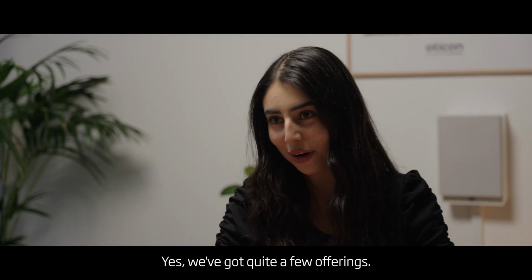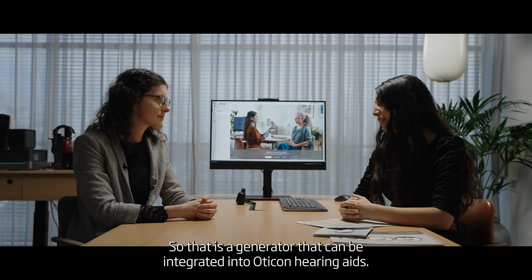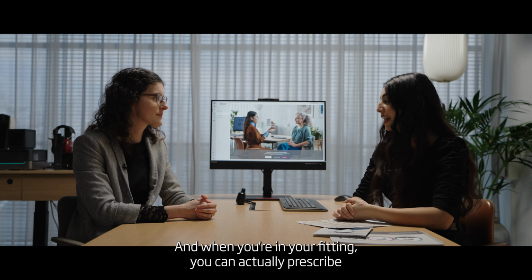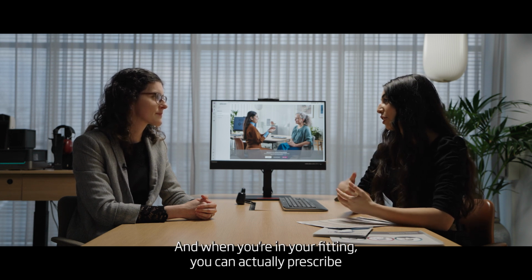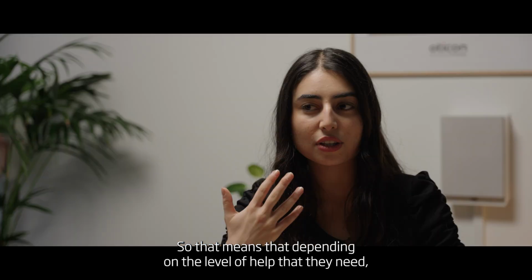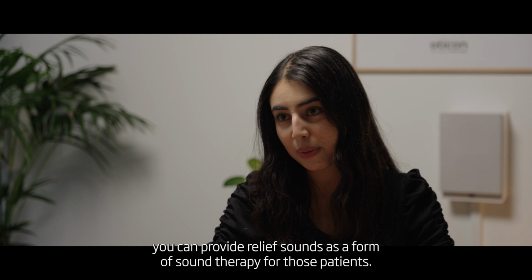Yes, we've got quite a few offerings. So the first one is our Oticon Tinnitus Sound Support. That is a generator that can be integrated into Oticon hearing aids, and in your fitting, you can actually prescribe relief sounds to your patients. Depending on the level of help that they need, you can provide relief sounds as a form of sound therapy for those patients.